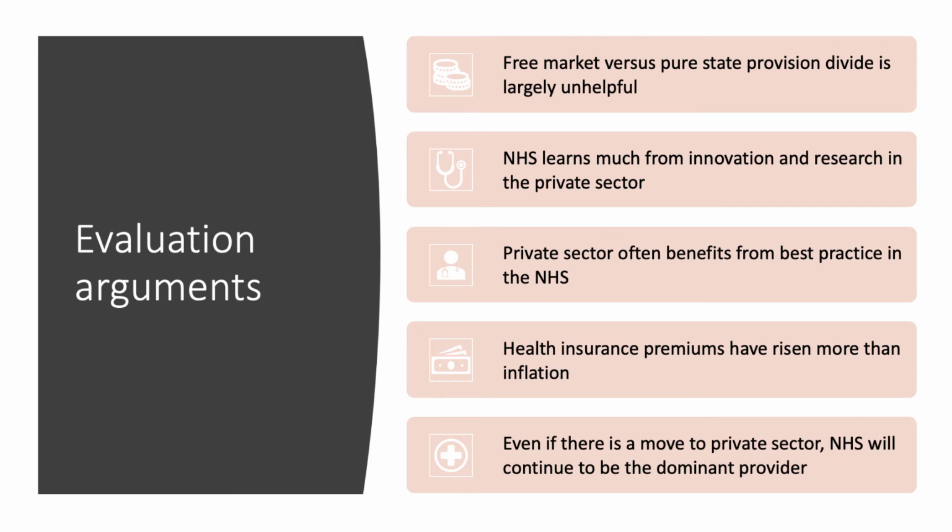On to evaluation arguments. Again, the crucial point here is the NHS tries to ensure that every family and every individual, if you like, has access to decent quality healthcare when they need it, irrespective of their ability to pay.